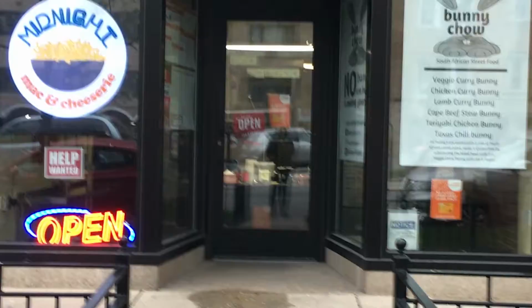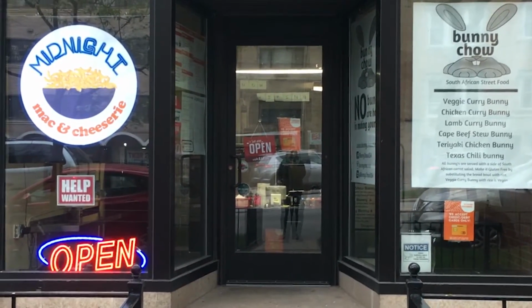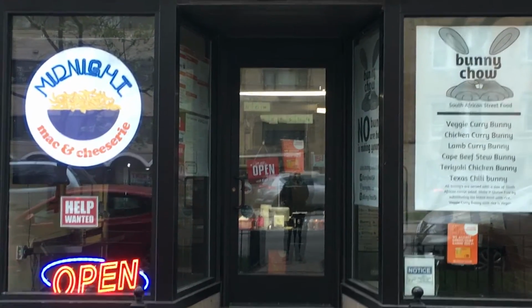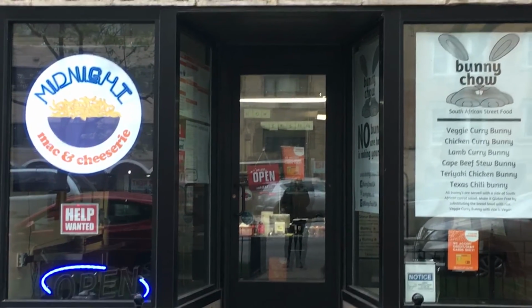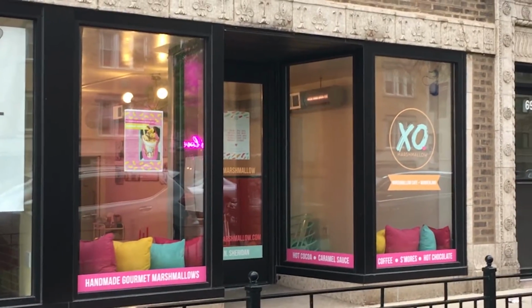All of the Hispanic, Mexican, and other Latin restaurants in Rogers Park are amazing, but by far La Chosa is my favorite. I highly recommend the chicken enchiladas with green sauce. It's so good. On the one hand, I'm not sure you can find anything more American and more millennial than a 24-hour mac and cheese place. But then on the other hand, it's combined with bunny chow, South African street food, which is known for its amazing vegetarian options. Next to it is one of my favorite places in Rogers Park.